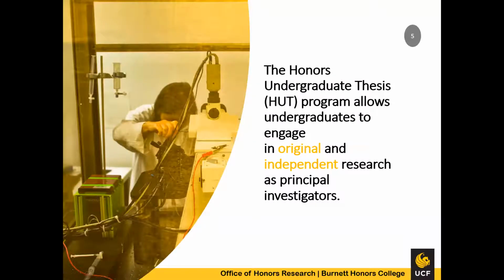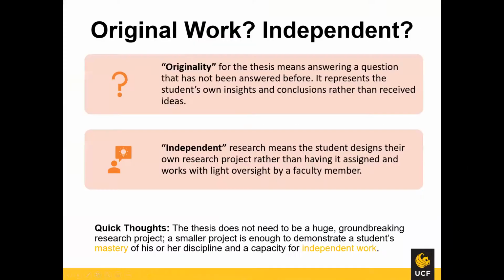The HUT program allows undergraduates to engage in original and independent research as principal investigators. So, what does that mean? The originality portion of the HUT program means that the thesis is answering a question that has not yet been answered before. It represents the student's own insights and conclusions rather than already received ideas. The independent portion of the program means that students design their own research project rather than having every single step assigned to you. And you're working independently, so it's not a group project with other students, but you can expect to have light oversight by a faculty member and actually a faculty committee.